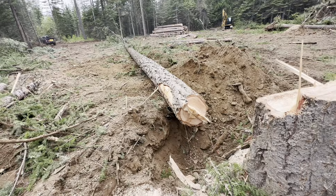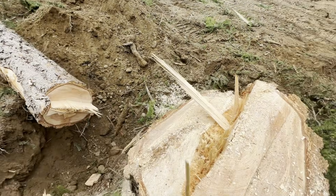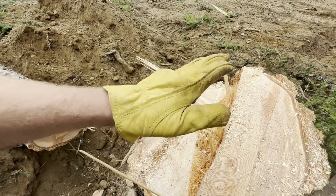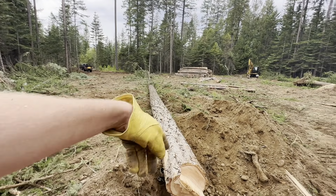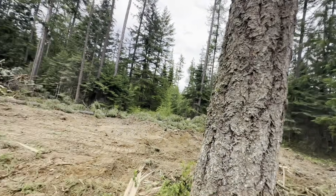So it held on pretty good. Didn't spin on me. I jacked it up on this side a bit. Take my hair protection off so I'm not yelling at you. And so when it came down, it would pivot off of that direction. Exactly where I wanted it. So now I can buck it up, put the logs in the stack, and yeah, now I gotta decide what to do with this tree.